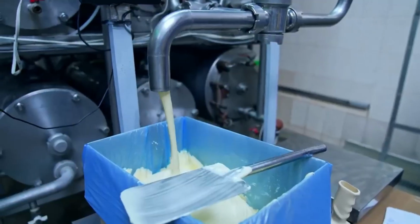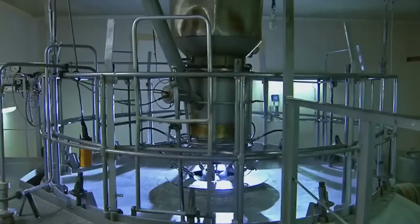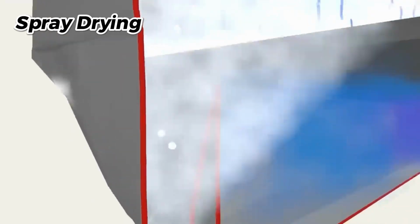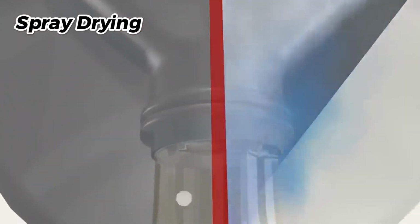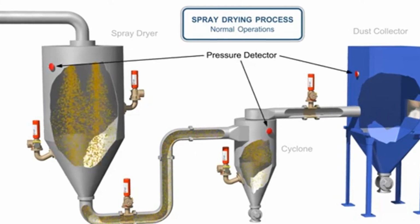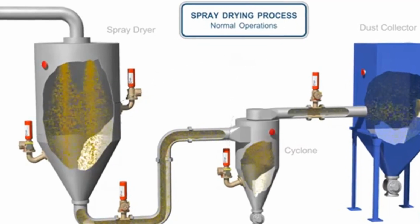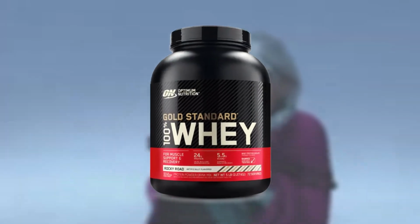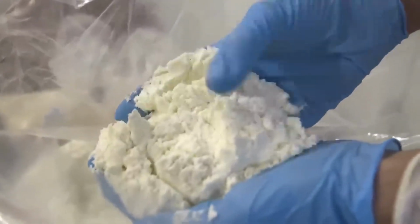But it's still a liquid and it's not very convenient for shipping or use. That's where the spray drying process comes in. Spray drying is like turning the protein liquid into a fine mist and then instantly drying it. The protein solution is sprayed into a large, hot chamber in a fine mist. As the tiny droplets fall, they rapidly dry into a powder. It's like making instant snow, but with protein. The result is the fine, dry powder that you're familiar with as whey protein.